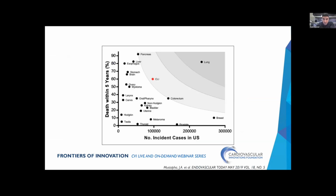To put things in perspective, this is a paper published where they looked at the incidence of CLI and 22 other types of cancers per year, and the 5-year mortality. You can see that CLI's incidence is high, more than 100,000 cases per year, and the mortality is pretty high. In fact, when they compared, more new CLI cases followed over a 5-year period died than any other type of cancer except for lung cancer. I mean, this is, to say the least, scary.